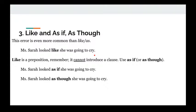I try to mix those two words. So here we have she was going to cry, full sentence, subject, verb, we can't have like introducing this. It can only introduce a phrase, as I mentioned with the differences between like and as, just those two words. So now that we know that like is a preposition and it can't introduce a clause, we can change this to either as if or as though.